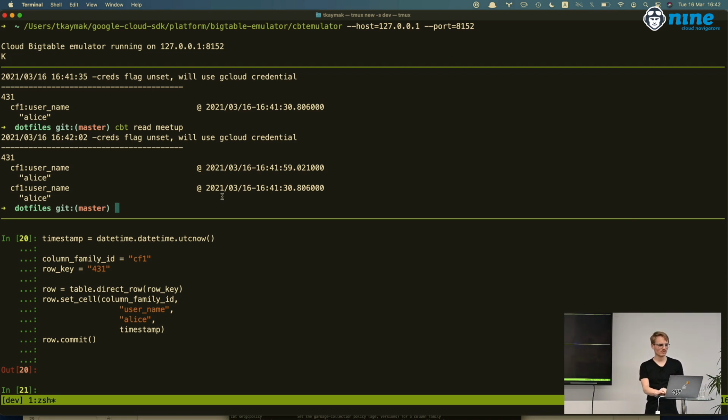If this username, for example, had changed over time and it had written Bob, then I could retrieve this row key and this column for this specific timestamp by filtering in the client. And this is everything you need to know to get started with Bigtable. I encourage you to try out the Bigtable emulator on your local machine, so you don't need to spin up a whole cluster, and you can start building applications with it. If you have any more questions, I don't have any more slides or demos for you. So now you are free to ask any more questions regarding my talk. Thanks.